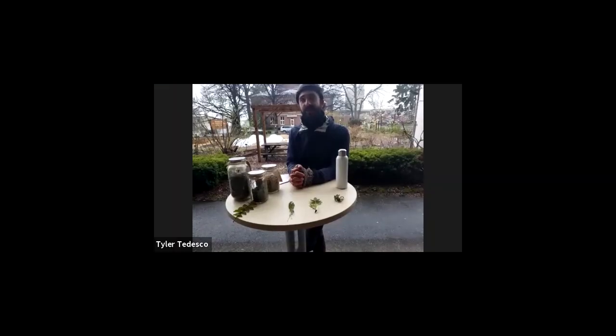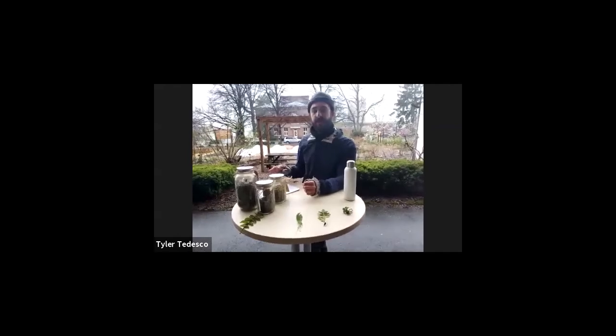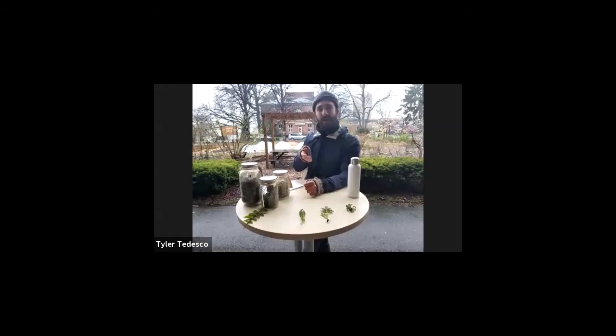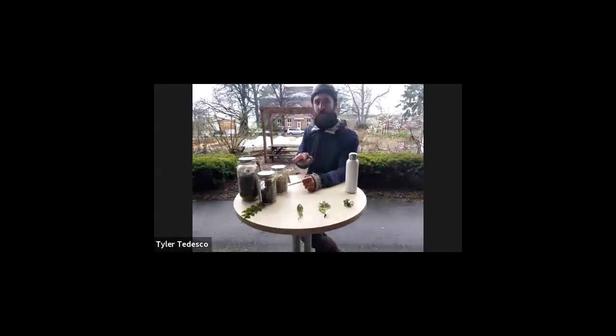Yes, it is related to marigolds, but it's a separate species altogether. So yeah, don't confuse it with marigold. And marigold has a completely different set of medicinal qualities. So really, you're looking for Calendula officinalis, that is the full name. And again, one of the common names is pot marigolds, but don't confuse them. You really want to go for the Calendula officinalis.